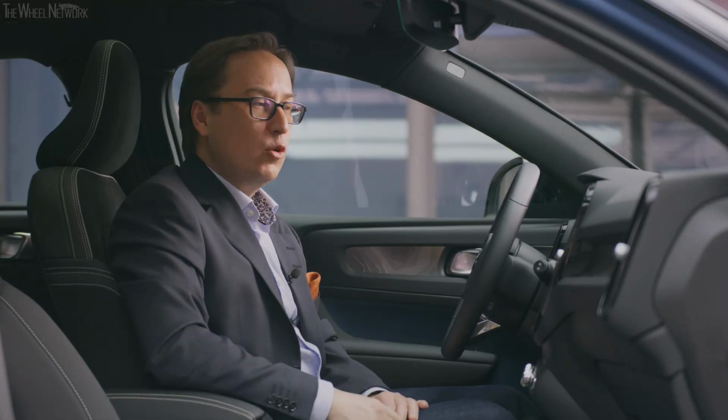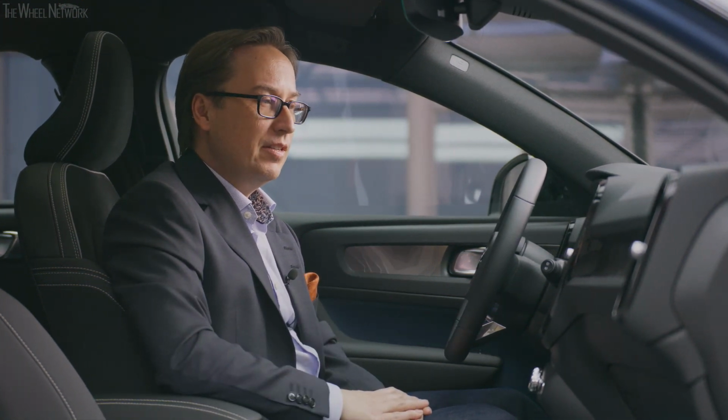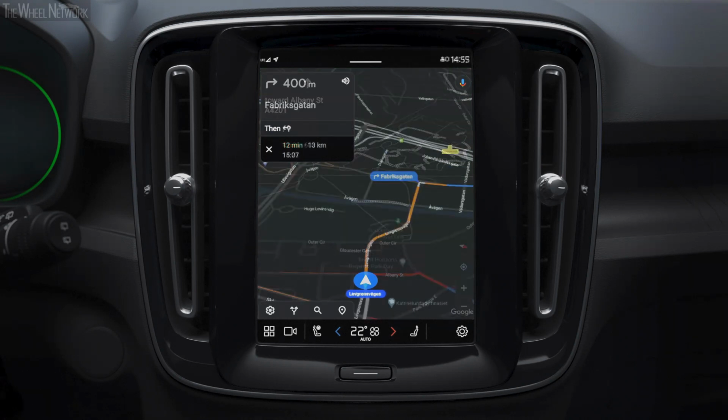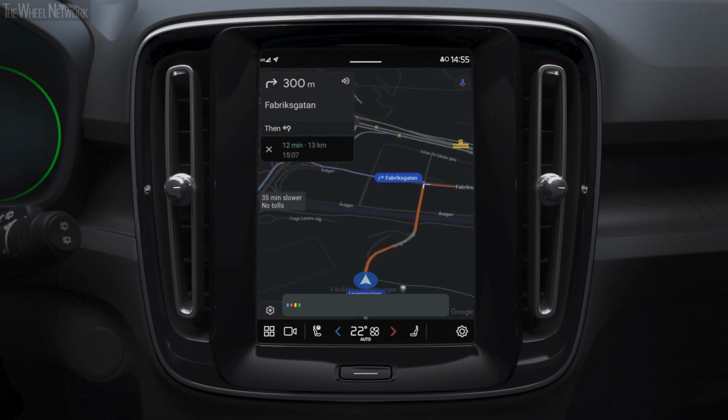And finally, we have Google Assistant that I want to take you through. Some really great features and capabilities in the car. It allows you to control the car and do various actions without ever taking your hands off the wheel or your eyes off the road. You can give it basic commands like, hey Google, can you start the seat heater?